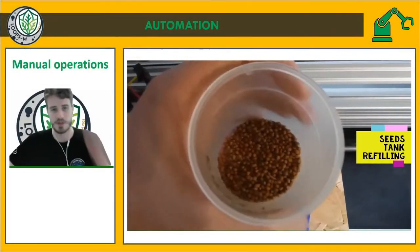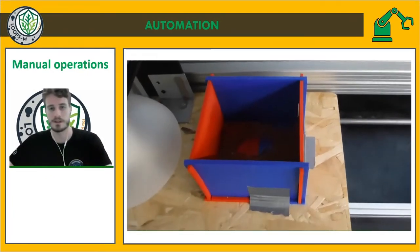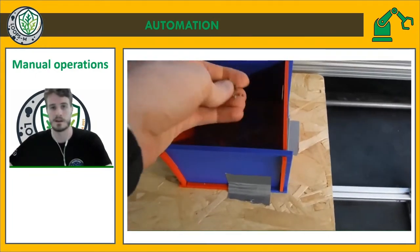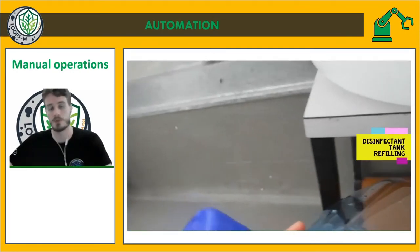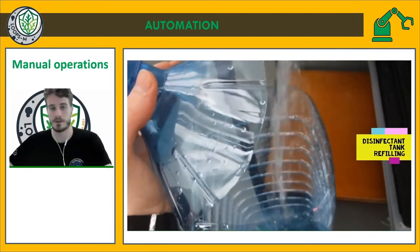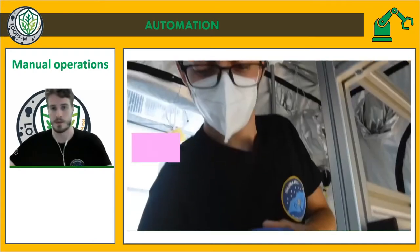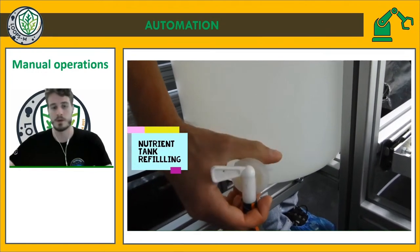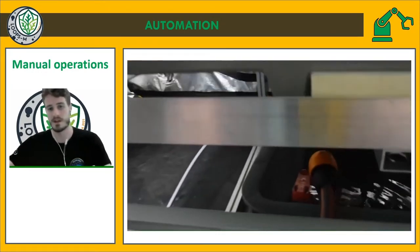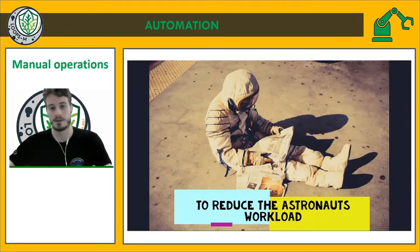Thanks to the implementation of such a system, the astronauts will only need to refill the nutrient solution, the disinfectant, and the seed tank, as well as to replace or clean the old substrate at the beginning of each cultivation cycle, and to harvest the final product at the end of the cycle. The substrate is kind of a mat that replaces the soil in this type of cultivation. The microgreens that remain on the substrate will be recycled through the system devised by the bioconversion unit of our project, while the rest of the operation will be carried out autonomously by the HostCube Mark II.